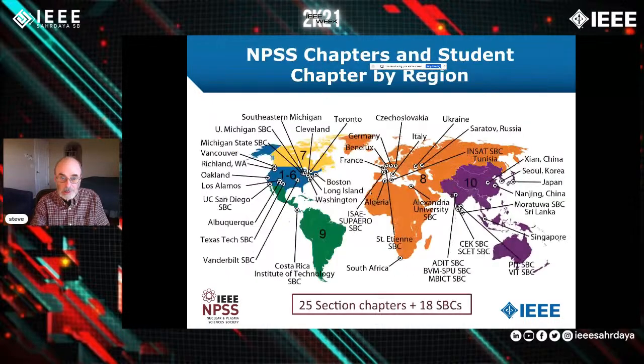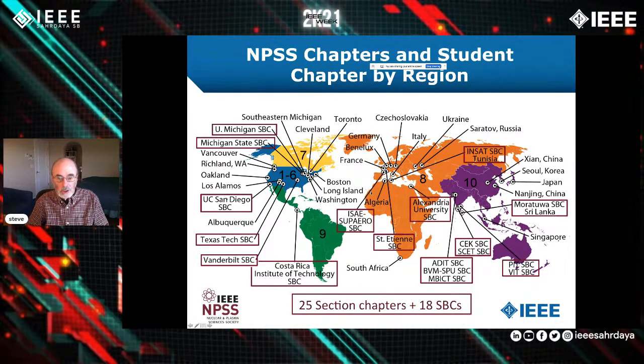And just one more slide on this side of the talk. I'm the NPSS chapter coordinator, so I'm in charge of our chapters program. This is a map of our chapters around the world. We have 25 section chapters, as you can see, spread around most of the world, as well as 18 student branch chapters. This shows boxes around just our student branch chapters. And of course, you're one of them. We have 7 student branch chapters in India, as shown here.